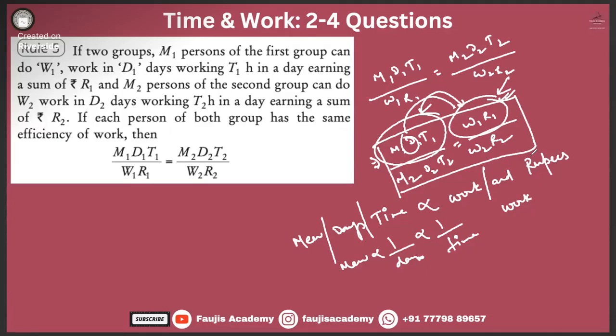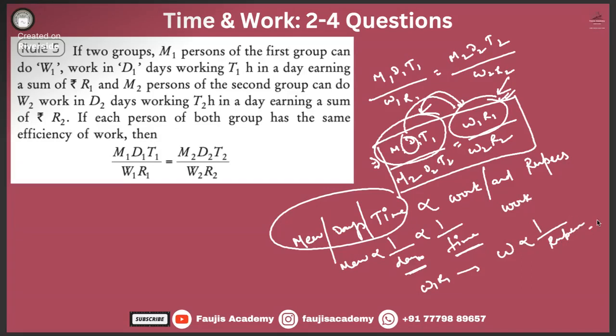In a sense, right now, if the number of men is higher, the number of days taken will be less, and correspondingly the amount of time taken will be less, right? And over here from W1, R1 also, we can conclude that work is inversely proportional to rupees or money, okay? The sense we try to make is that individually, the work done by each person is less. That is why they will receive less money. This is what we mean right now.